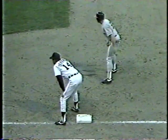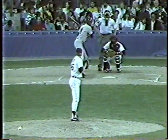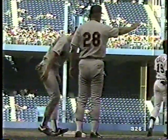1 ball, 1 strike count to Darrell Boston. Eric King in relief of Jeff Robinson. Into right center field, a base hit. Sheridan will hold Boston to a single, but into third base is Karkovice. The throw comes all the way through. Boston holding at first, though.